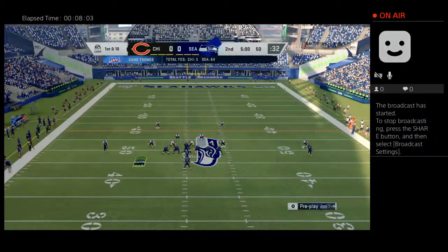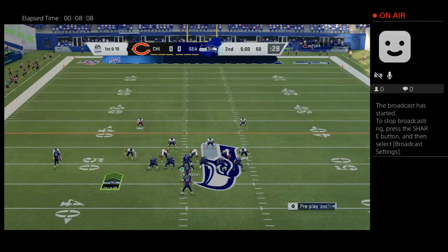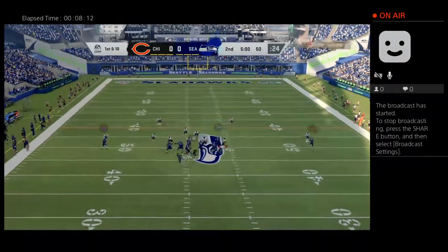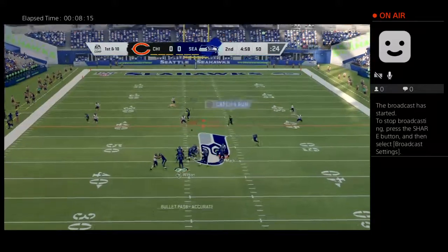Got it. 58 for Mike, 58. 58 for Mike. Yeah. You don't want none. From midfield now, here's Wilson.